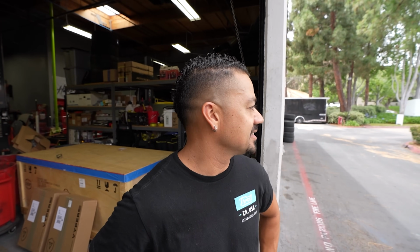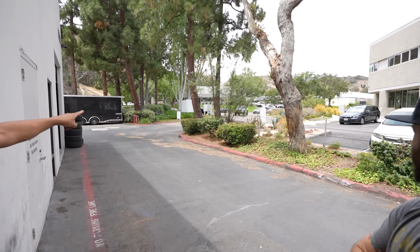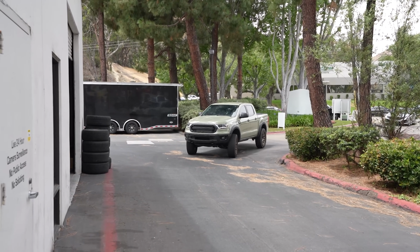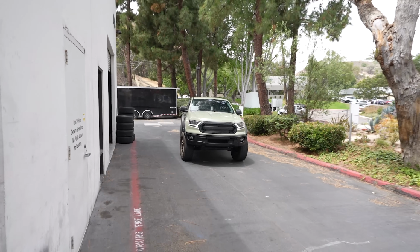Got the call from Unique Auto Wraps. The Ranger is done from being wrapped and he's on his way here right now. They said they're around the corner, so we'll see. Oh! That's different than what I thought. Dang. Yo, that looks sick. It's glass.